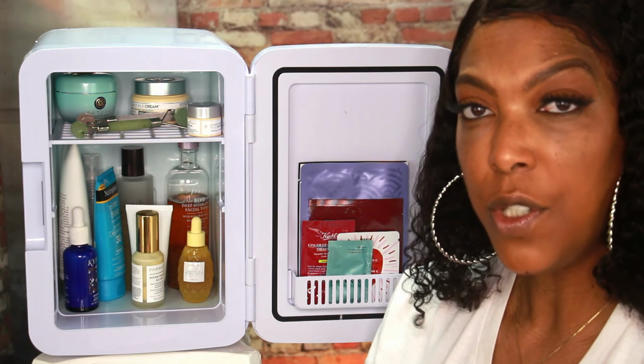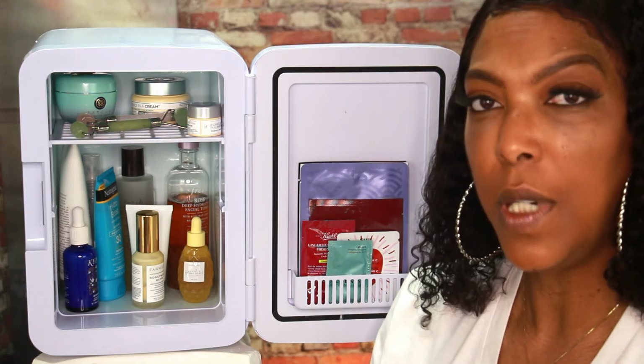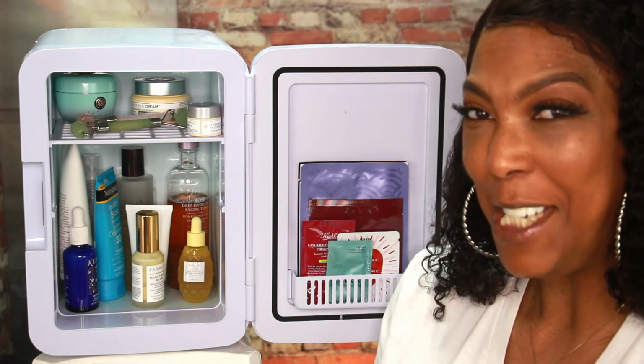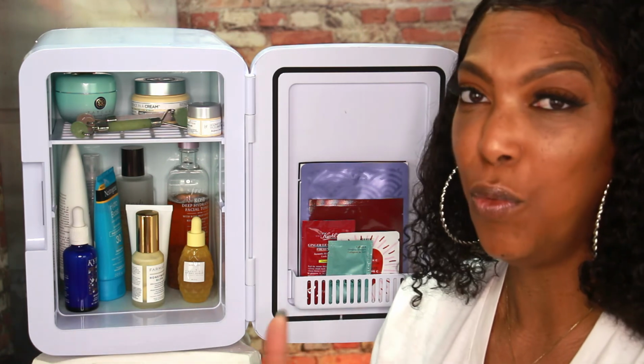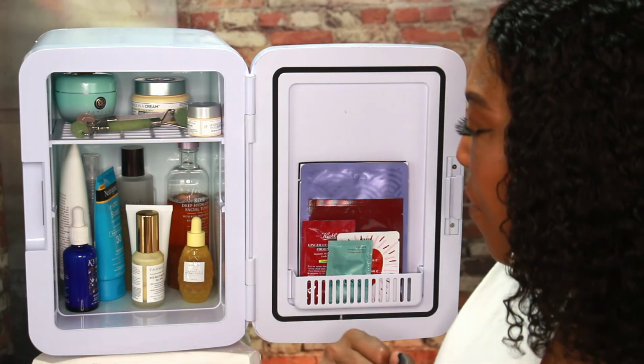Again, it is very sturdy. It doesn't feel cheap, and it looks so luxurious sitting on your vanity. I've already kind of placed it so that I could have an idea of what I may need to move around. I've already tried it out on my vanity. I was curious how it would look, and it looked really nice, very luxurious. So yeah, I think that I'm really going to love this.